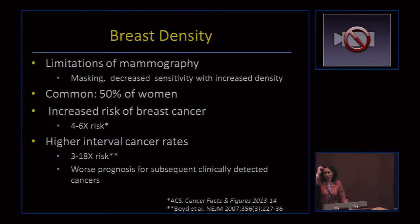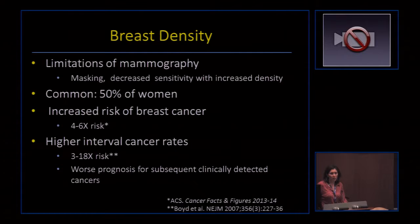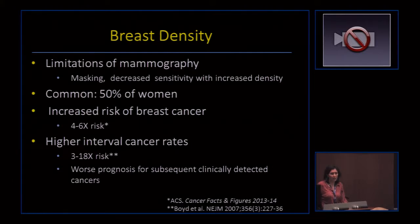So breast density is important because it limits the mammogram due to the masking effect, and there's decreased sensitivity associated with increased density, but it's also important because it's very common. It's really a normal finding, and about 50% of all women in the United States have what we consider to be dense breast tissue, which is actually 50% or more breast density on the mammogram.